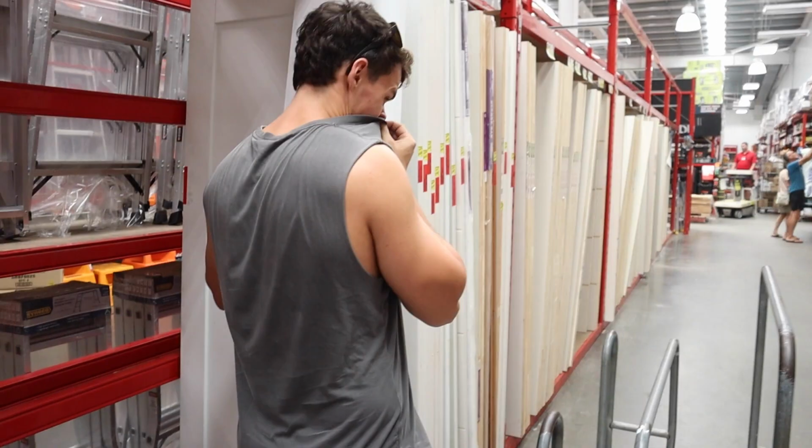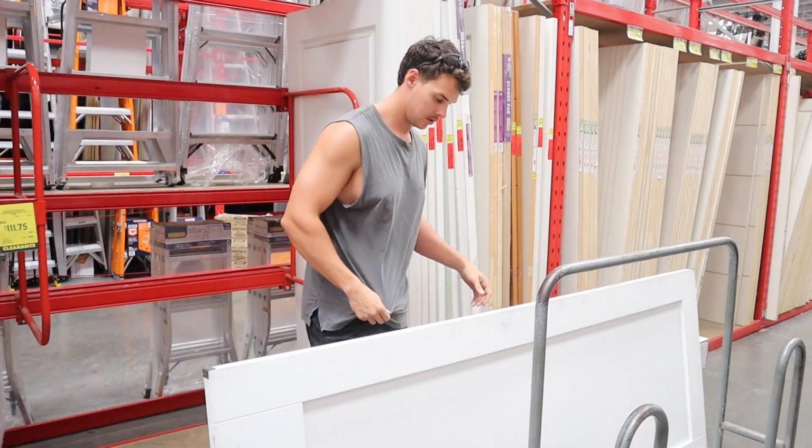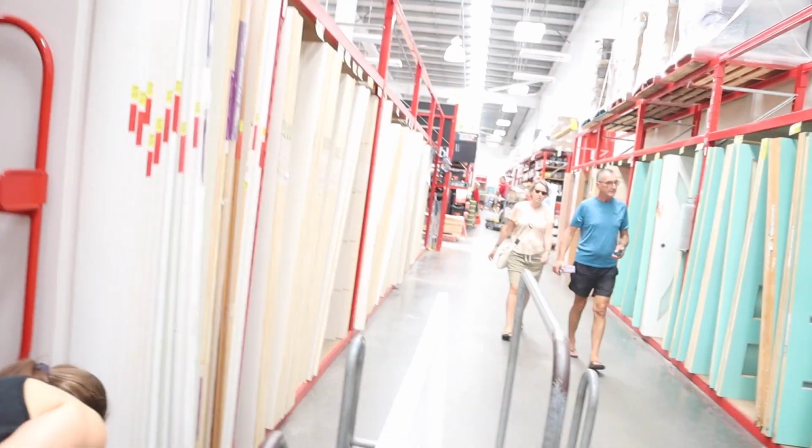All right, let's have a look at those. Like to put your little grubby fingers on it. Yes. My door gets dirty. They're already dirty, look at this. Disgusting. Disgusting!